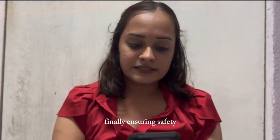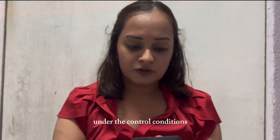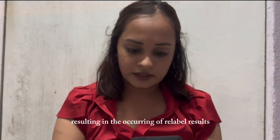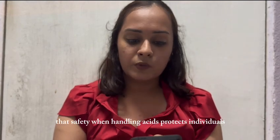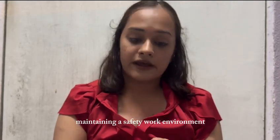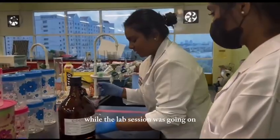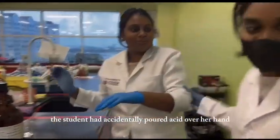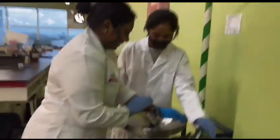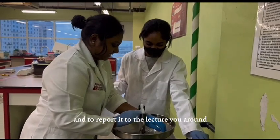Finally, ensuring safe handling practice is vital for conducting experiments under controlled conditions, resulting in accurate and reliable results. Overall, lab safety when handling acids protects individuals, maintains a safe work environment and ensures sound scientific research. While the lab session was going on, the student had accidentally poured acid over her hand and was rushed immediately to run it down under cold water instantly and to report it to the lecturer.